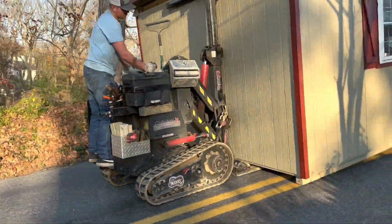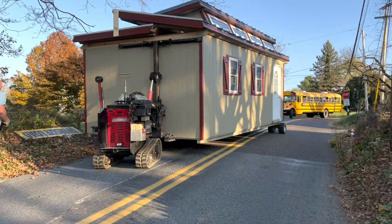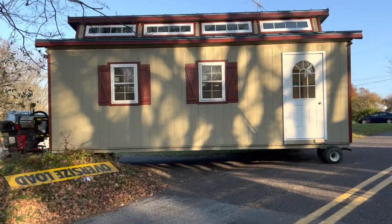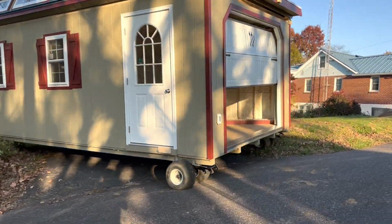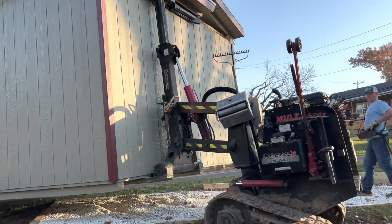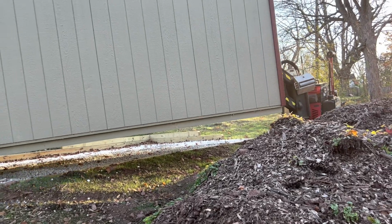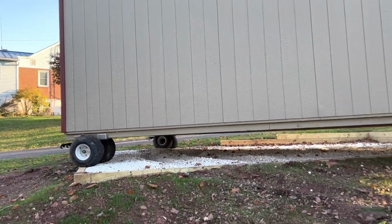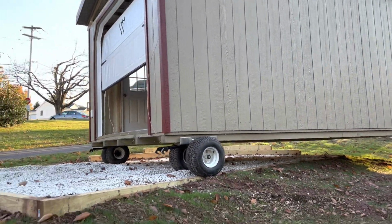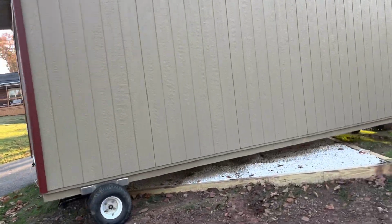So here you can see this device is just incredible. This mule is able to lift this up, and then he's got a remote control version of it, a controller that he walks around with so he can see the angles much better. He's just able to drive this thing almost on a dime. Put the little wheels and put it up on our foundation here. I was just amazed at the versatility of this tool to get this thing delivered, and he had to turn it around in our driveway essentially. It's kind of like the size of a Mack truck, and here he is accomplishing his task.